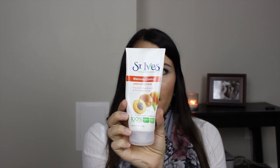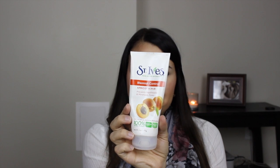Now after I clean my face from the makeup at night, I like to go in and either exfoliate it or cleanse it, and especially if I'm wearing makeup, I will exfoliate it. This is something I've been using for years and years and years. This is the St. Ives Blemish Control Apricot Scrub. It says that this is a deep exfoliant, so this has more of the rough beads. So if you know that you don't like this, I have a couple other options that you could try.